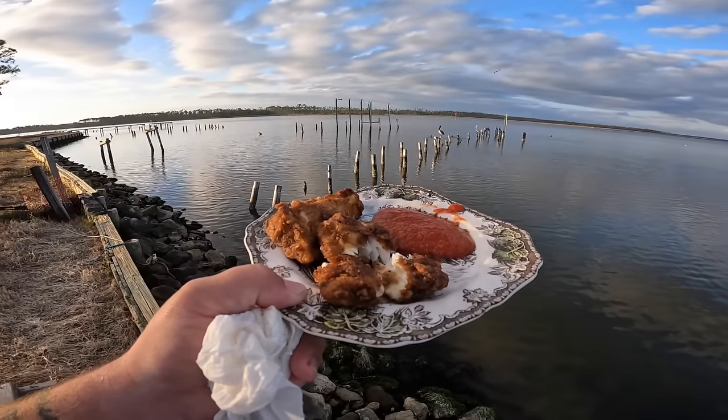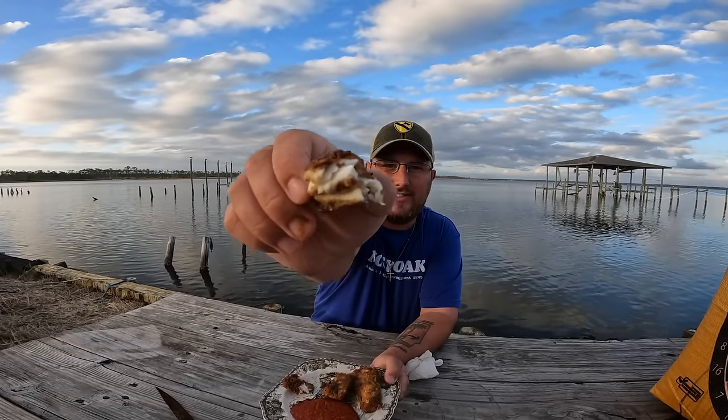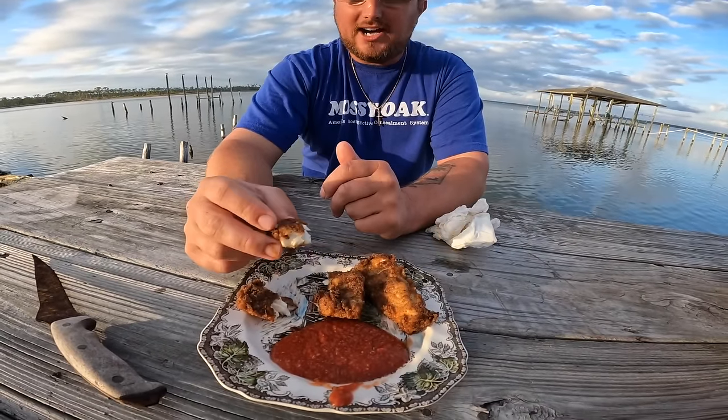Let's go ahead and try our fresh barracuda. So here's the piece that I opened up just to make sure it was cooked all the way. Look at that. Let's give it a try by itself before we dip it, just to try the meat. Wow. If someone gave me that and asked me what kind of fish that was, I would say grouper, cobia, or amberjack. And I would have never guessed barracuda. That is actually amazing. And then the seasoning on the outside with that batter, that is a very good piece of fish. I am absolutely impressed.